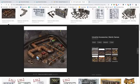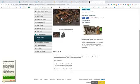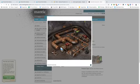There we go. So I just did a search for Mantic Games, and they have this really nice set here called the Industrial Accessories. It just has 2 sprues. As you can see, it's made for 28mm, but these big pipes are completely transferable scale-wise.